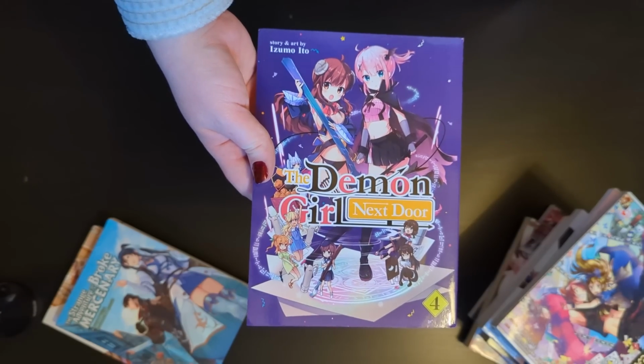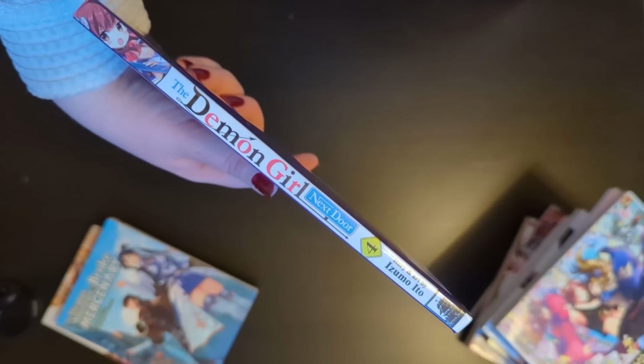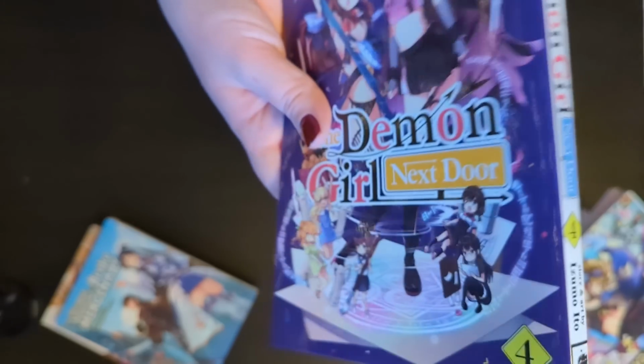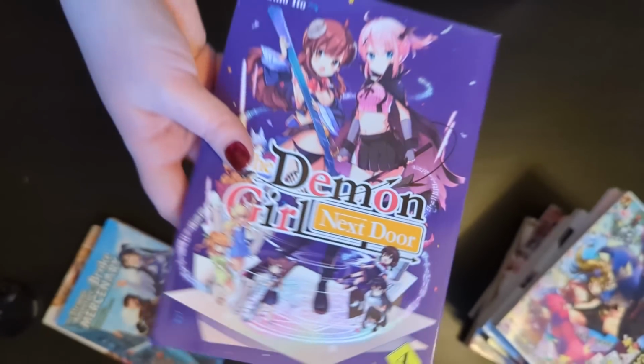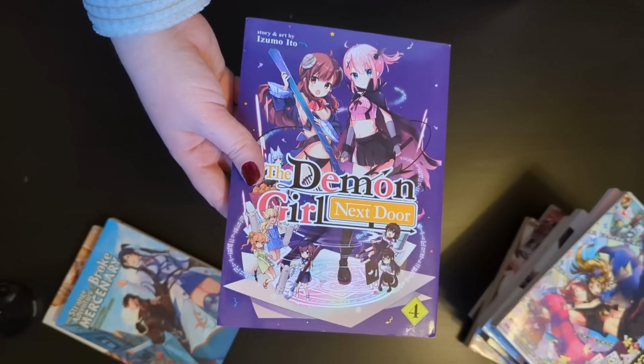Next we have The Demon Girl Next Door Volume 4. Now, this has been on my want to try list, so I was quite happy to just go for Volume 4. It's actually quite good quality. It's also a really expensive series. When you see it in Spin Planet in Leeds, it's easily £13.99 a volume, which is very upsetting.